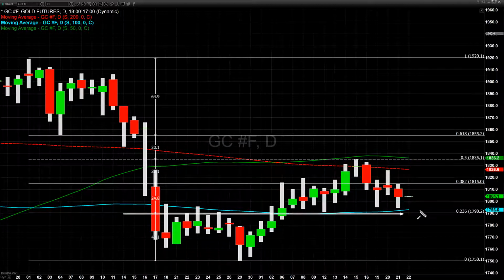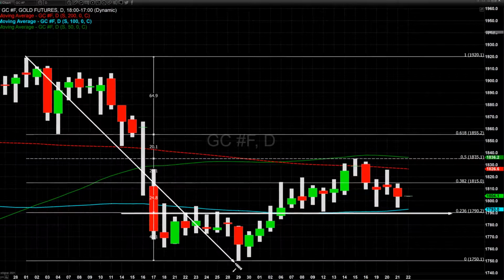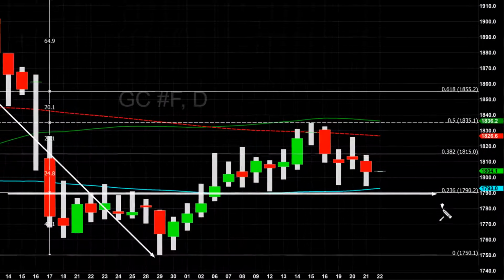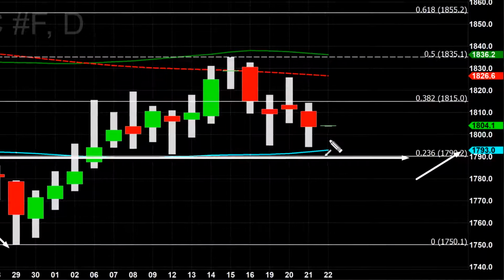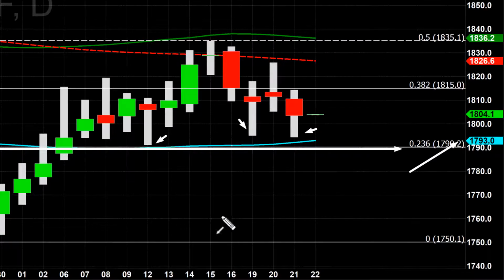The first one is the 23.6% retracement. Realize this is a small data set that we're using of the decline that began at around 1920 and concluded at 1750 at the end of last month, as well as the 100-day moving average, which is currently fixed at 1793. The low that we saw today, as well as the low on Monday and last week here, all touched that point, but we have remained above that significantly, even though today resulted in a lower low and a lower high than the previous day.